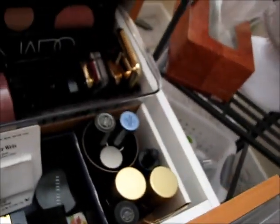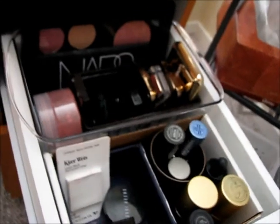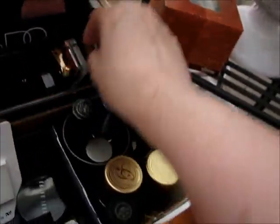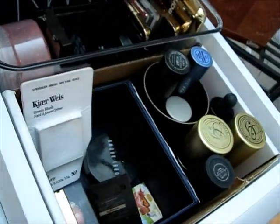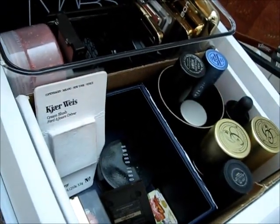That's the top drawer. The second drawer is all of my blushes. I try to keep the powders back here. Here's a cookie carton that I have things stuck in, and the palette and the powders. And up at the front are the creams and liquids.